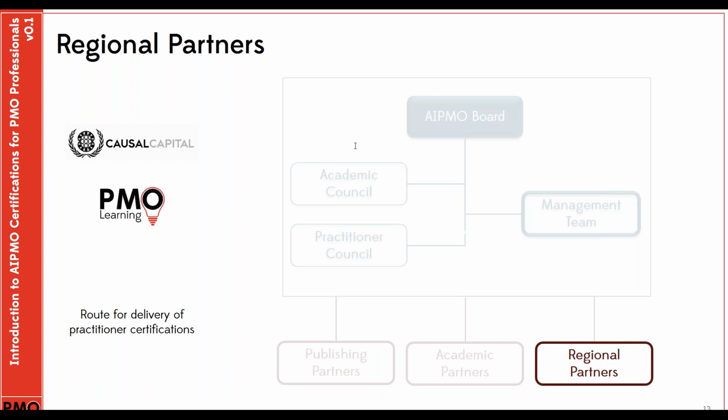As Robert mentioned, to date there's been a significant amount of work done, and a lot of that has been delivered through courses out in the Middle East through Causal Capital, who were the initial regional partners. And then last year, PMO Learning was signed up, and we are the UK partners now for AI PMO. So it will involve delivery of the training courses and the certification training, which is why we're on the call today. But as you'll see through our sister company, PMO Flashmob, it also involves the provision of focus groups and continuing to develop that knowledge, not just within the UK, but also finding that knowledge from around the world. So we're really excited to be linked up with AI PMO.